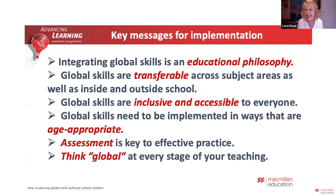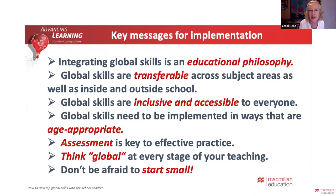The next point is to think global at every stage of your teaching. What this means is planning lessons with aims and outcomes, not just for language skills, but global skills as well. It means making the most of all those on-the-spot moments in every lesson for promoting thinking and developing global skills. And it also means when you get children to review their learning, you don't just focus on language skills, but global skills areas as well. And the last point here, perhaps the most important: don't be afraid to start small.